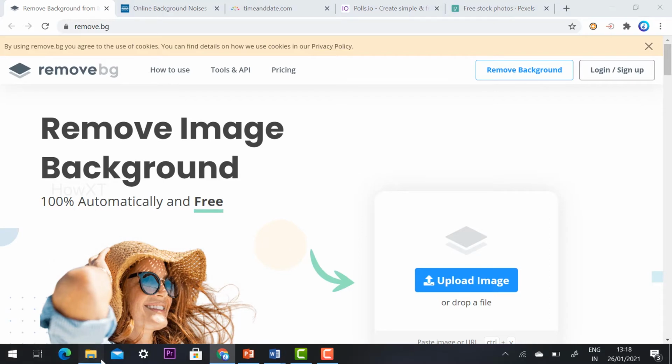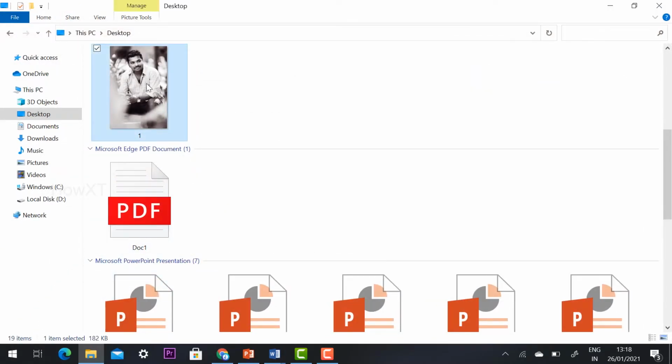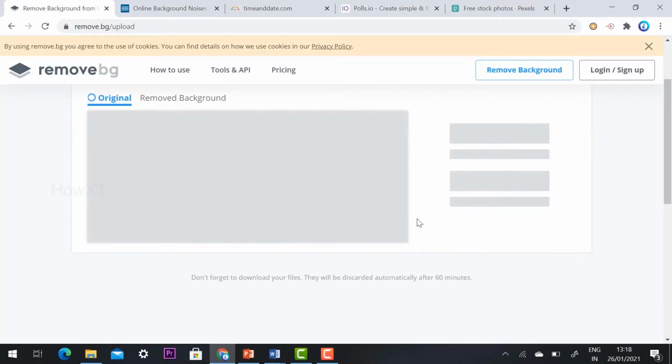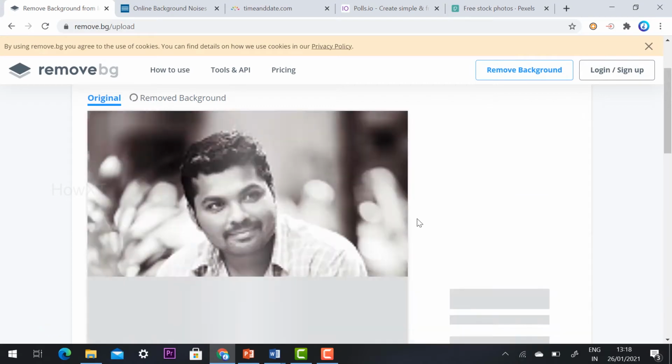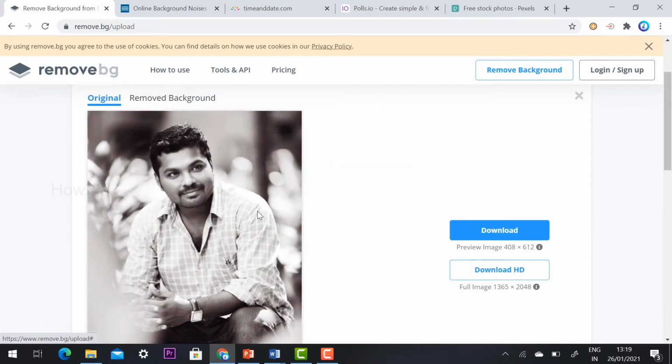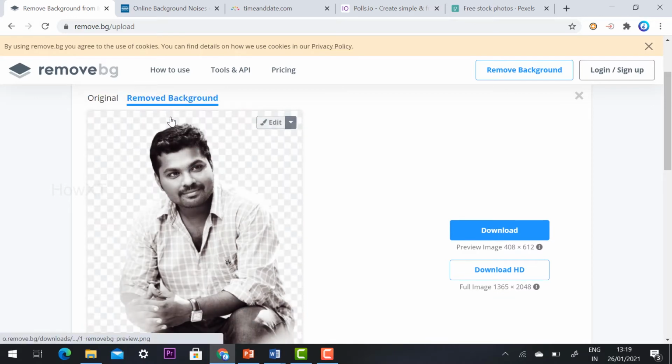For example, I have one image and I would like to remove the background. Just upload the image, and the image is uploaded. You can see, yes, my original image is here. I can remove the background, and I can download the image.